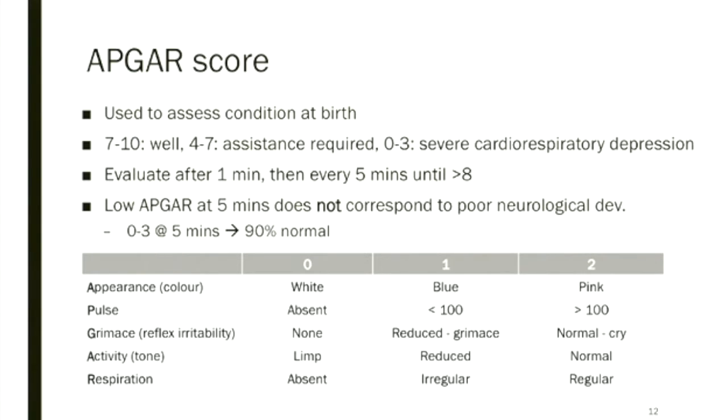You evaluate the APGAR after 1 minute and then every 5 minutes until things are looking rosy. Interestingly, if you have a low APGAR at 5 minutes, that doesn't correlate well with poor neurological development long term. So there's no point stressing out a huge amount after 5 minutes. You've just got to make sure you resuscitate the baby okay, and then they should most likely, 90% of the time, be fine, even if at 5 minutes they've got a poor APGAR. So what is an APGAR? Do they look white? Do they look blue? Do they look pink?